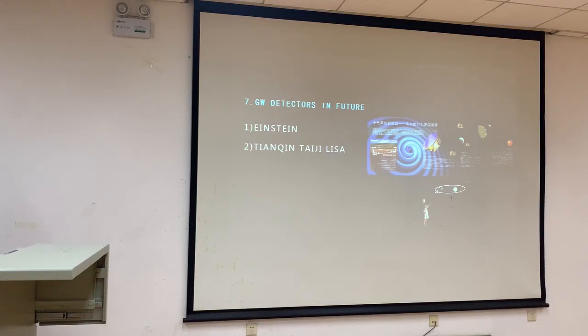More and more detectors are in progress. We will show the models of Tianqin, Taiji, and LISA to tell people how the detectors will work in the future.